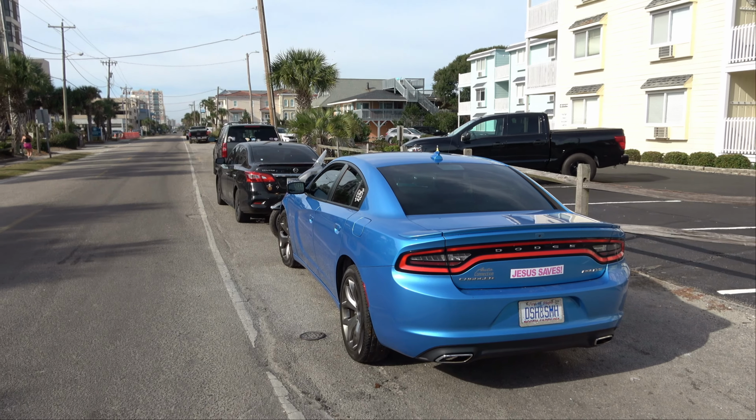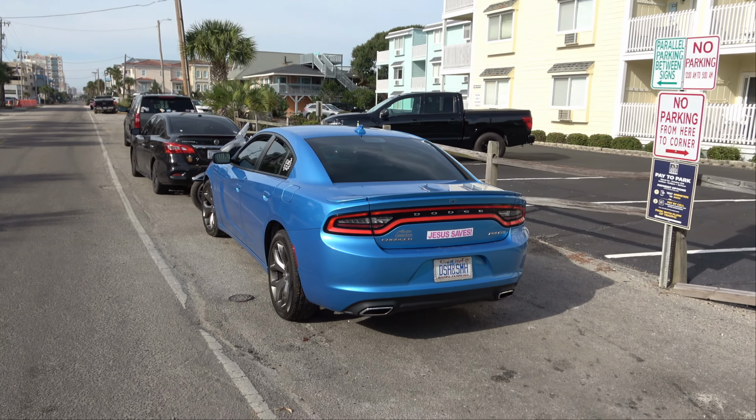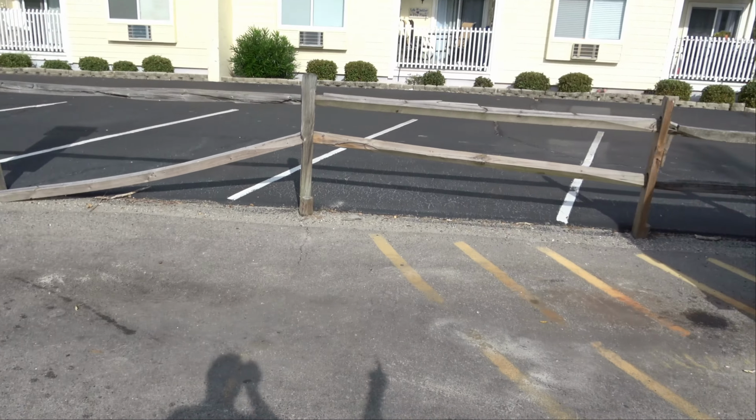We drove all the way up to the very northern tip of Cherry Grove Beach, and this is about the only public parking right here. You can get three or four cars in there at best. And after that, you pretty much ain't supposed to park.